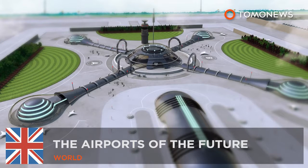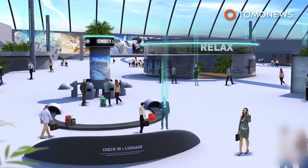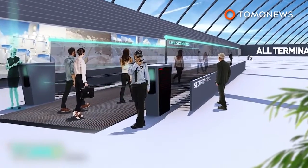This is what the airport of the future might look like. A UK company has released a concept of what airports will be like by the year 2040, and they look a whole lot more efficient and passenger-friendly than today's airports.